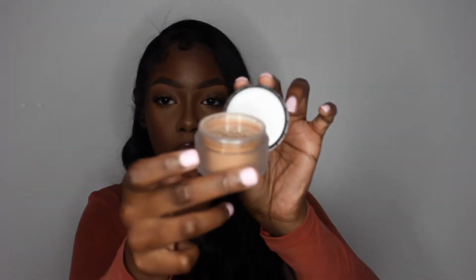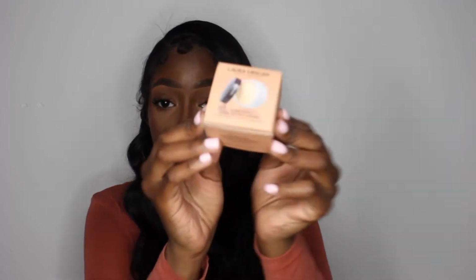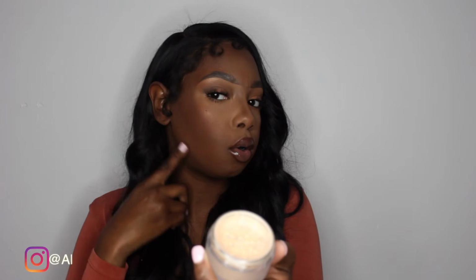Anyway, moving on, I got the Laura Mercier translucent powder. I got the small kind. I got in medium. Yeah, I got in medium deep. I'm not gonna open everything because I know this is gonna be a long ass video. You see, medium deep. I got it in travel size just to see if I like it. Moving on, I got the powder in translucent honey as well. Excited about this. I'm gonna put this one underneath my eyes, and then I'm gonna put the brown under my contour. You feel me? Yes.